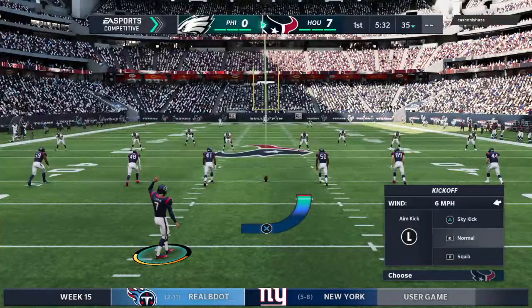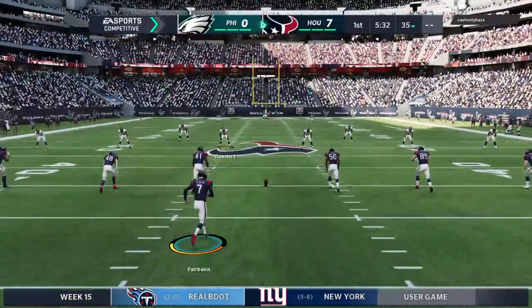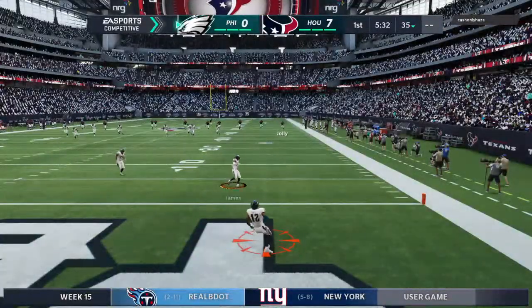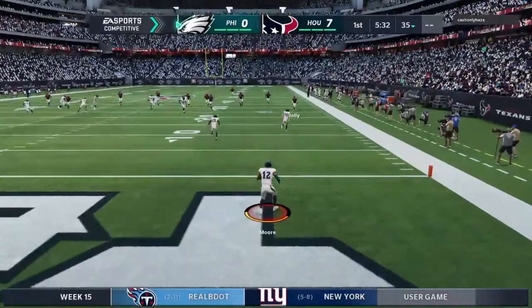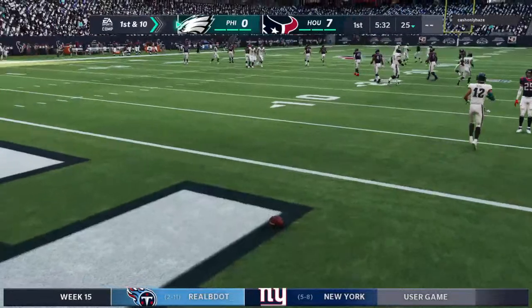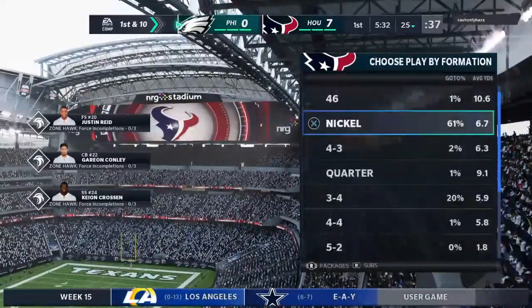Fairbairn to kick off for Houston. So after the touchdown, here's Fairbairn now to kick it away. And this carries into the end zone. And this will not be returned. It'll come out to the 25. At their own 25-yard line.